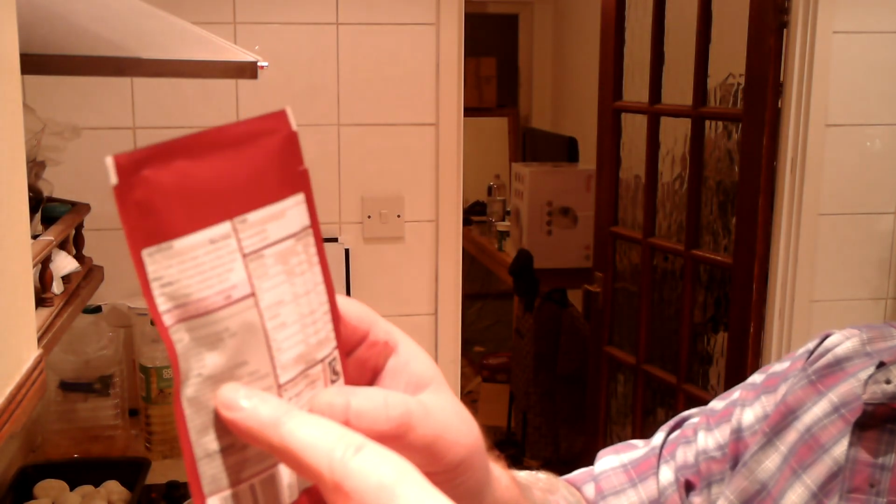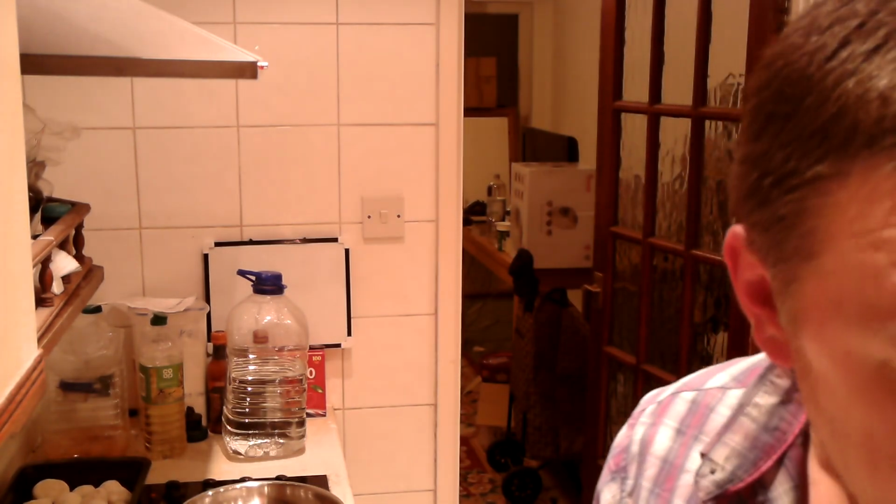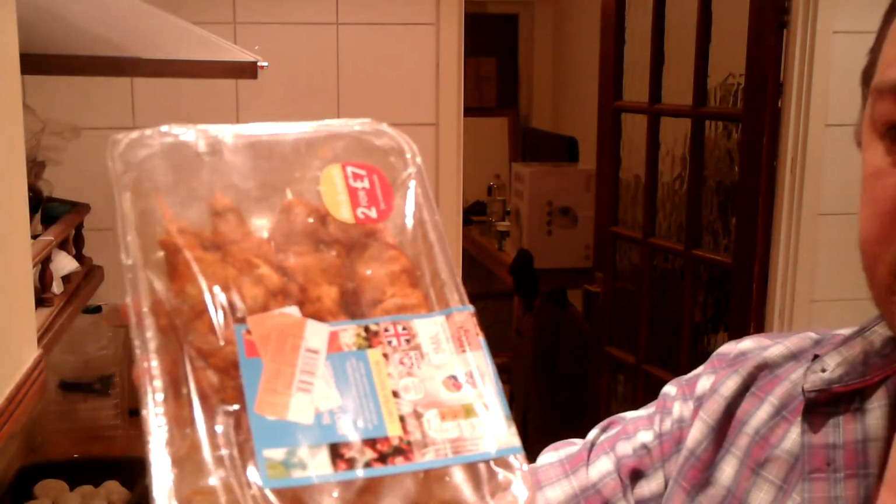Last night I used this brand of chicken. Today I'm using beef casserole. There you go. The good thing is it's got pretty good instructions on the back. The chicken one was very simple. Now what I'm going to be doing, like the chicken, again I'm referring to the chicken again.